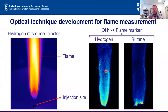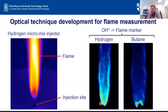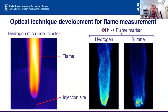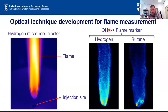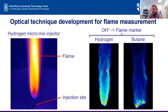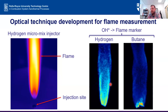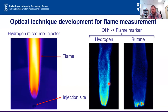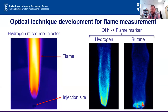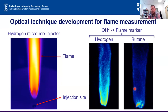So what we've been doing is using advanced techniques to investigate how we can see the species that are formed at intermediate steps in the reaction from hydrogen to water. One of these that's very important is hydroxyl, OH*. It's a radical, it's only present in the flame. And what we did initially was to look at whether we could generate a simple butane flame that would have similar structure and similar scales to the hydrogen flame. You can see that's the case, even if the precise details of how this important marker is distributed through the flame change. Okay.